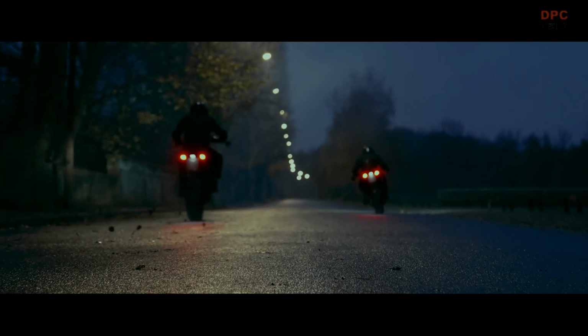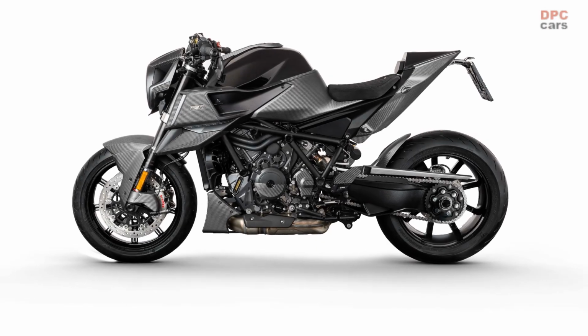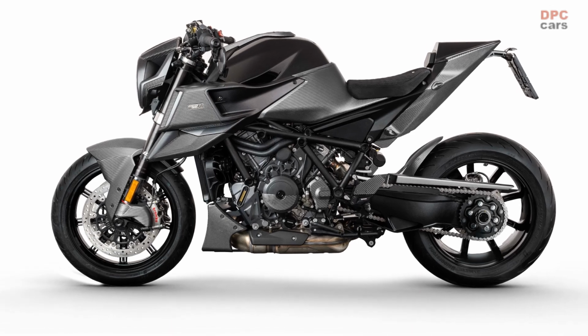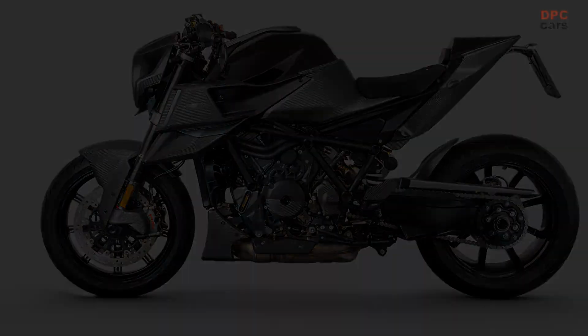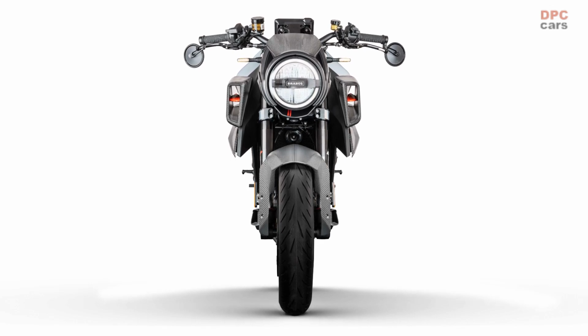Orders for the Brabus 1300R Edition 23 can be made through a dedicated site set up by KTM with an MSRP of $45,564.